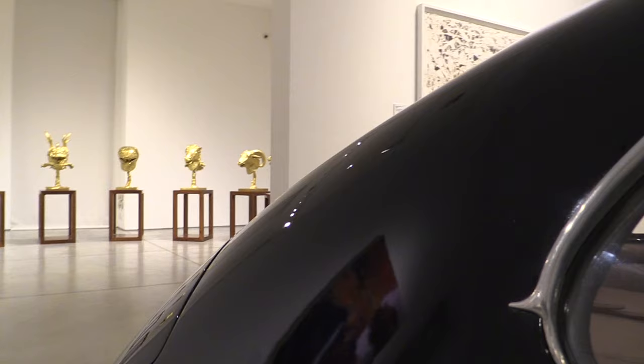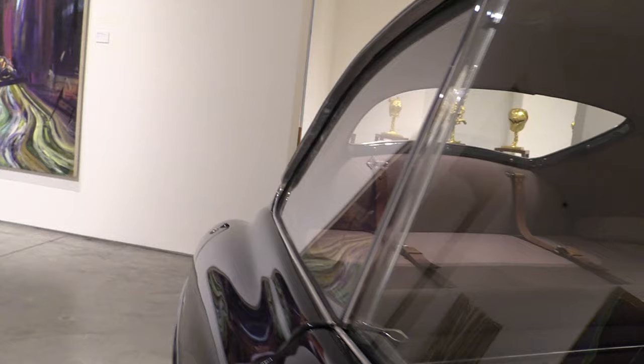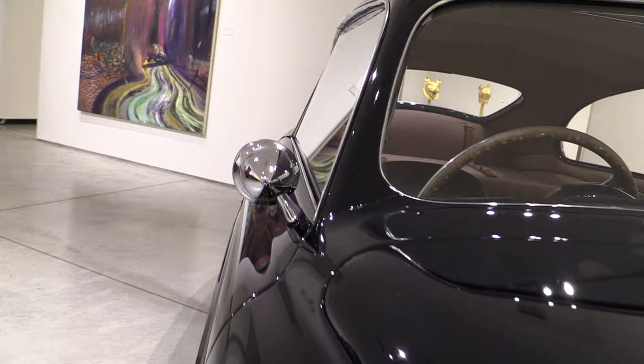Now, the 166, which has a very elegant Carrozzeria Touring body, looks like a car that you could just get dressed up in your finest and drive on a leisurely basis to the opera, but it's not quite as refined as a driving experience as it might look. Is that correct? That's correct.